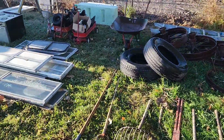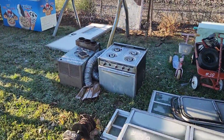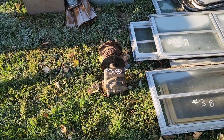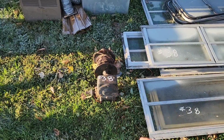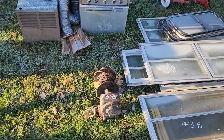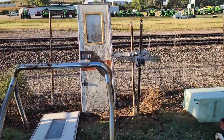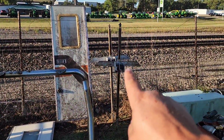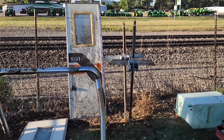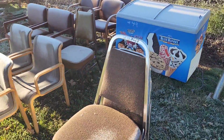More hand tools and wheels, windows. Like an old RV oven. This is a gearbox winder, kind of a winch. I have one of these at home, a little better shape than that one is. The roll bar. Those were camper jacks for like cab over campers that would go on the back of a pickup, would lift the whole camper off of the pickup. Ice cream freezer and some chairs.